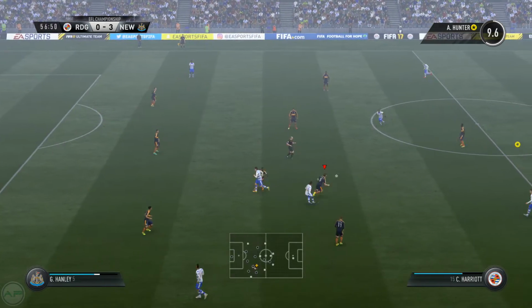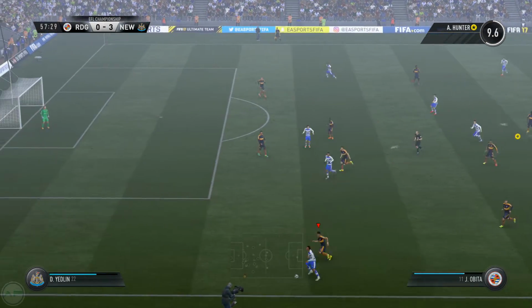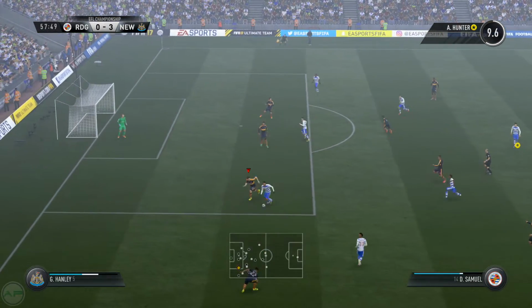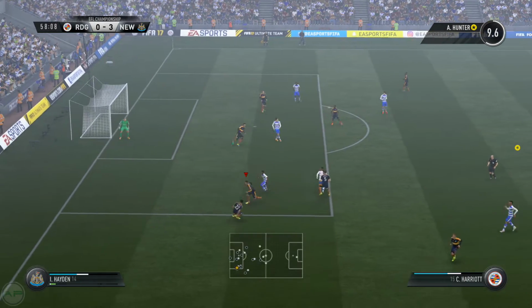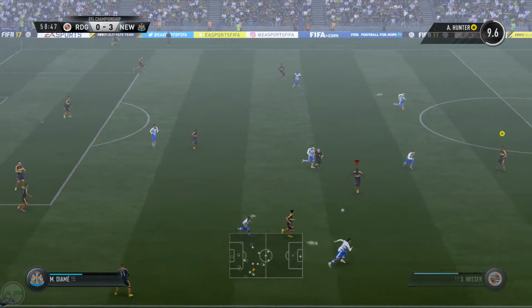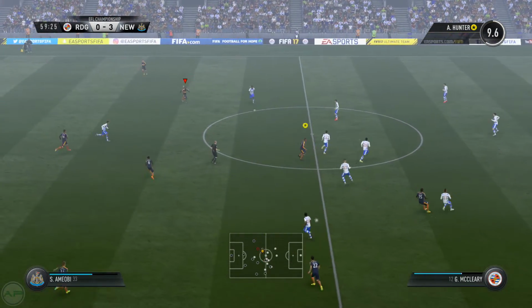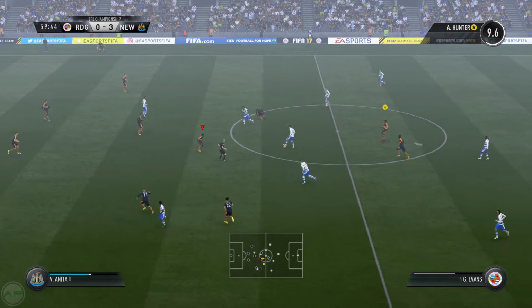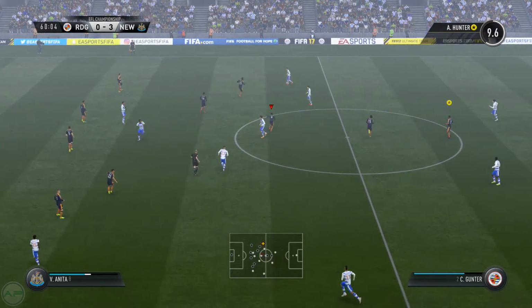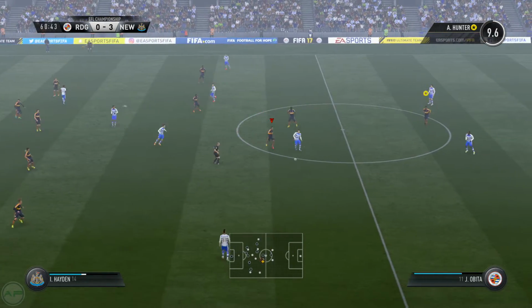Here's Samwell. It goes out wide again. Working hard just to see maybe a sight of goal. Matt Ritchie. Alex Hunter. That's a great interception. Well, we're two-thirds of the way through the 90 minutes, half an hour to go.